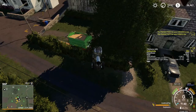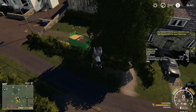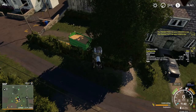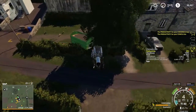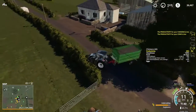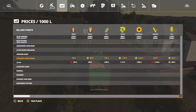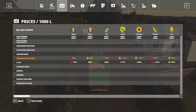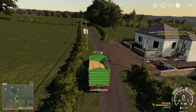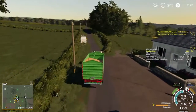So we actually need to come through this side. So they shouldn't take too much. What have they taken? 2,000 meters worth. So that should bump their productivity up a bit. Now we've got 10,000 liters to sell. And we need to find the best price for this. Which is exactly where we just came from. So once again, we'll head down there.